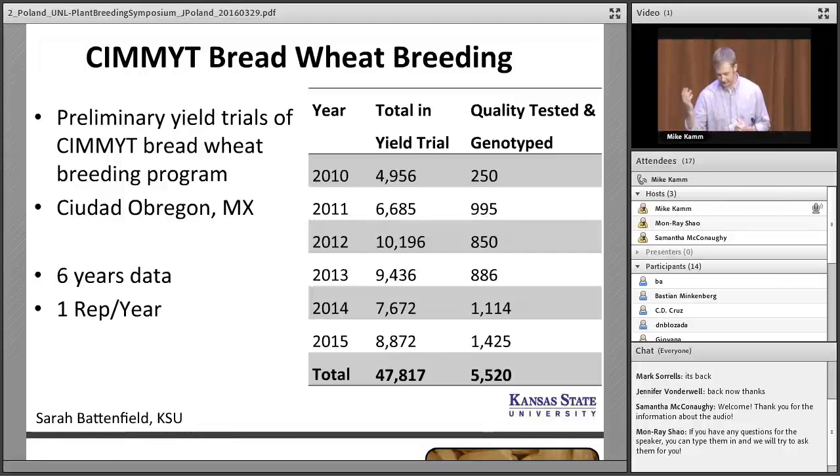And so here are the numbers. You can see that each year, like I pointed out in that previous slide, there's close to 9,000 to 10,000 that go into the yield trials every year. A much smaller set of those are selected based on yield and agronomics and then go to the quality testing lab. And so that's the number on the right-hand side, showing the number that we have data for quality phenotypes, and then we have data on the markers for this entire set.